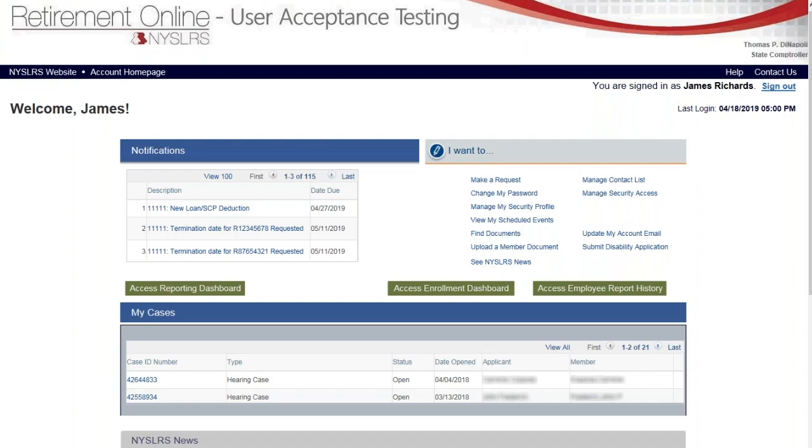That first notification, the new loan service credit purchase deduction, doesn't necessarily mean that I won't have to take action. It just means that there's nothing I have to do in Retirement Online right now, but we're going to click into that notification in a second. You'll see that there's some information in there that I will need to update in my payroll system in order to make sure that I am taking the correct service credit and loan deductions for this member.